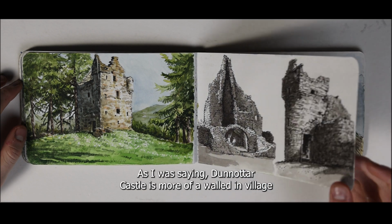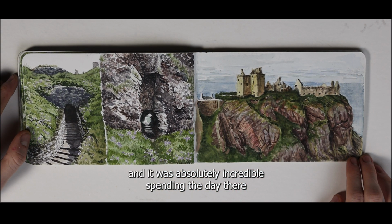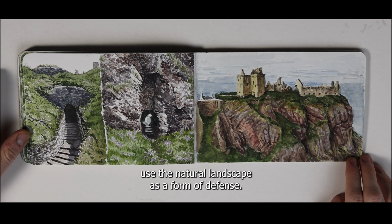As I was saying, Dunnottar Castle is more of a walled-in village, and it was absolutely incredible spending the day there and observing all the different ways that the Scottish used the natural landscape as a form of defense.